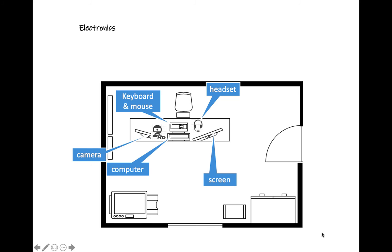Now, the last two key electronics are printers and shredders, and even though everything is electronic nowadays, you can never rule out these two assets in an office.